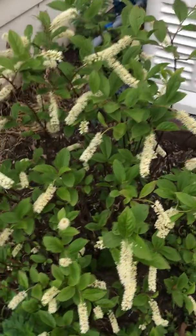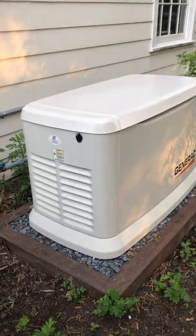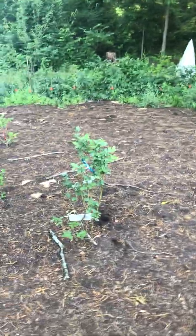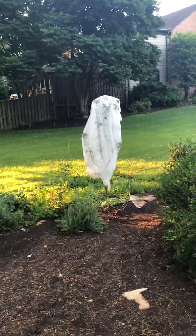These are some Virginia sweet spires that we planted around my husband's new baby generator, because even though we live in this really expensive area, our electricity goes out all the time. And my husband was trying to work from home, and I mean, it was really a problem. So he thought it was very expensive. Anyway, so here's some more trees, and I don't know if we did them any favors.